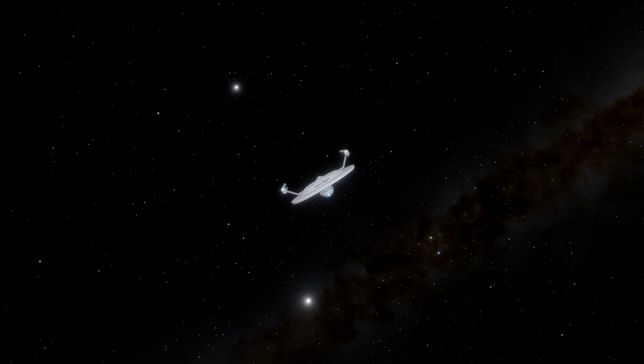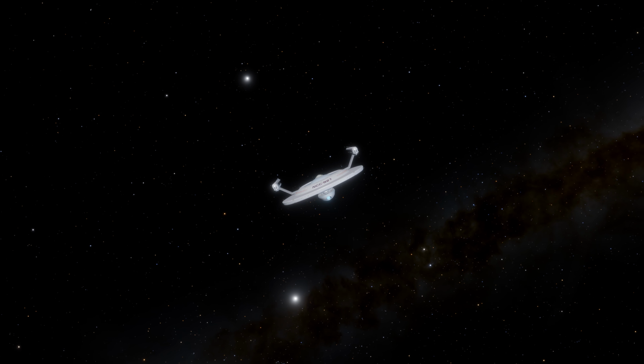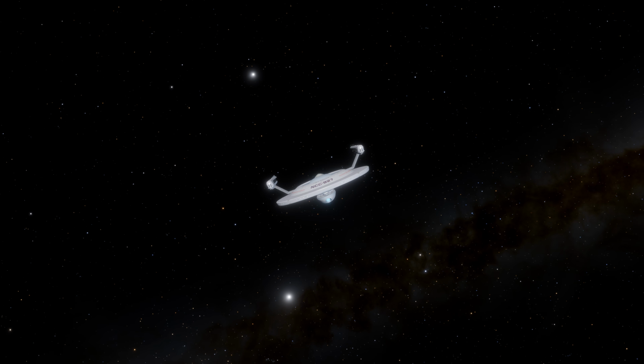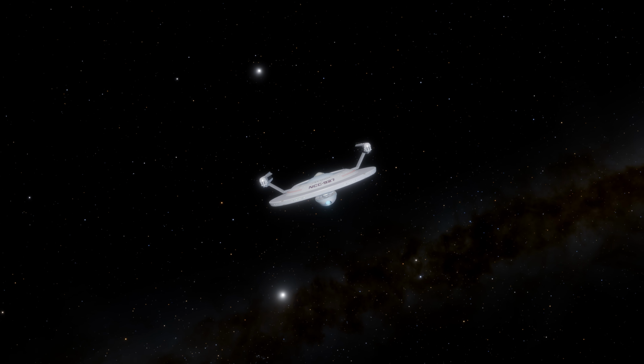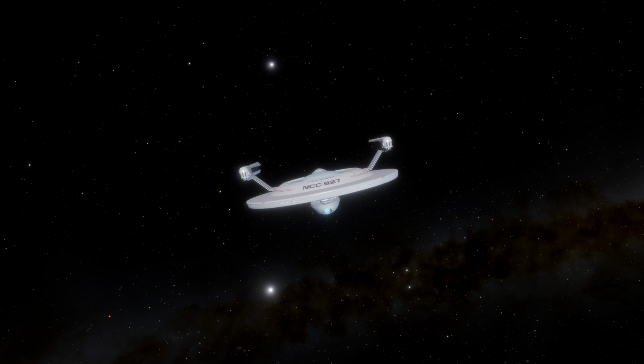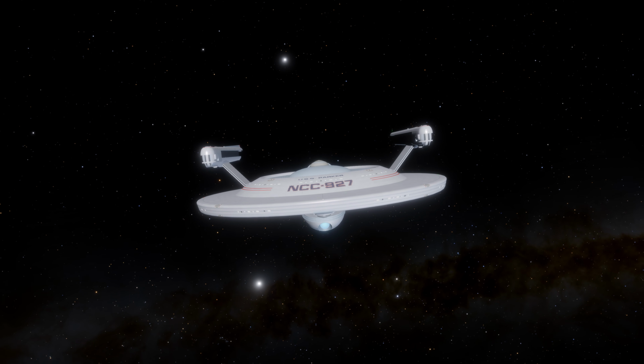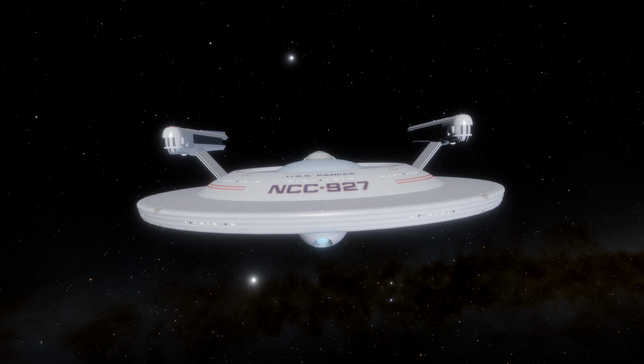With the technological push of the 2270s, Starfleet Command would create a variety of new scientific starship designs, the likes of which no one had ever seen before. And by the late 2270s, the Parker class would be born. But what do we know about this scientific wonder? Well, today we'll find out.